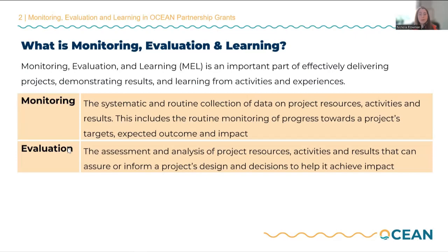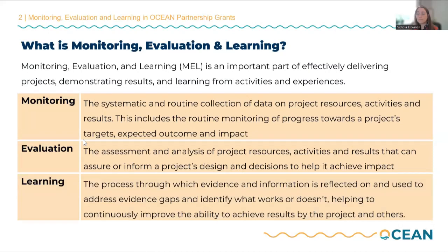Evaluation is the periodic assessment and analysis of the project's resources, activities, and results. And this can help to assure or inform the design of the project and help you to make decisions adaptively as you lead the project. Evaluations are really helpful to help you achieve impact because it means you can change course if you see that there is a need for that.